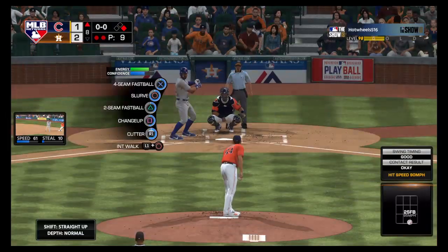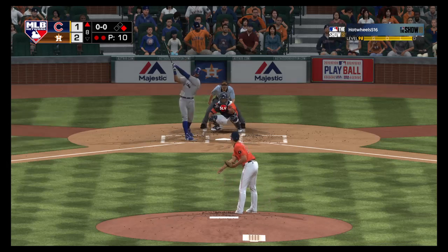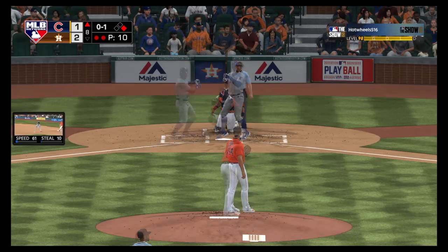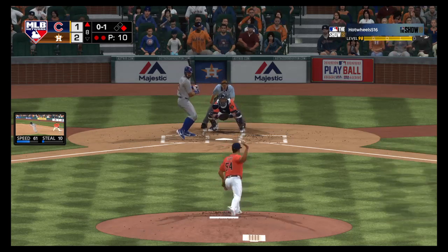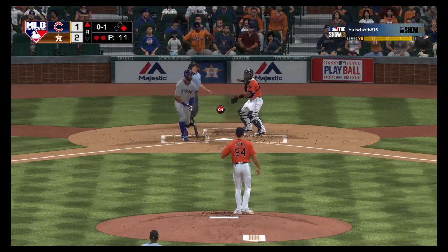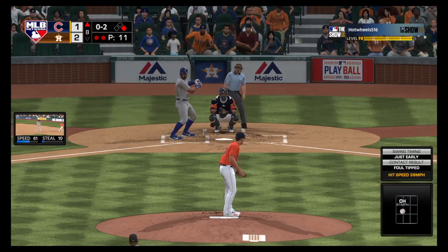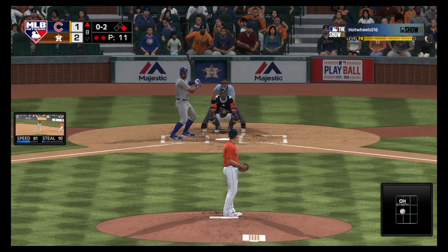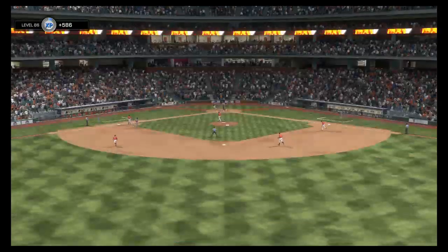So striding forward now, Jason Heyward. It's been an 0 for 2 effort for him to this point. Behind on that one, now behind in the count, 0-1. 0-1 count, here's the pitch. Very weakly on the ground. Got him swinging, and that will end the inning.